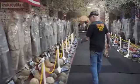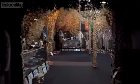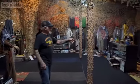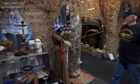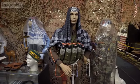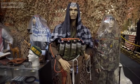From the Iraqi room, we go right into the Afghanistan room. This is all the stuff they brought back from Afghanistan. I tell people how IEDs work, explosive devices. Okay, over here we got the suicide bomber. This is a very popular mannequin over here. And see, he's got his little Bible, he's got his prayer beads, and these little plastic bottles are filled up with ammonium nitrate. That's what they use for explosives over there.